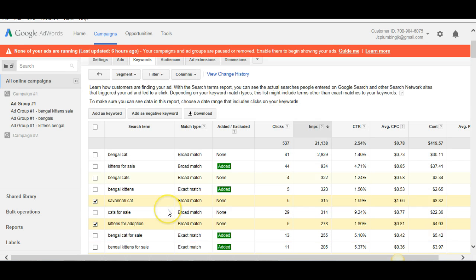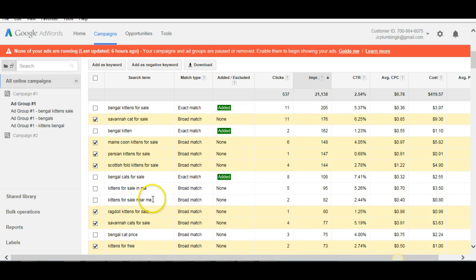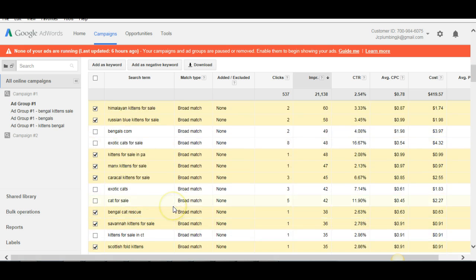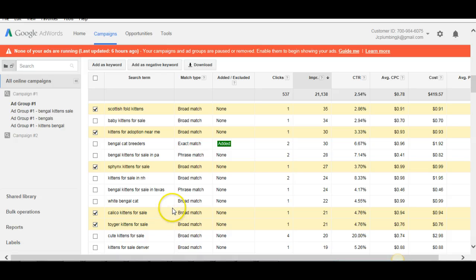However, if we keep looking, you can see now we have kittens for adoption. That had 278 impressions, 5 clicks. Here's another Savannah Cat. Here's Maine Coon kittens for sale, Persian kittens for sale, Scottish Fold kittens for sale, Ragdoll kittens. Here's another Savannah, kittens for free, Siamese kittens, Himalayan kittens, Russian blue kittens, and the list goes on. The different types of phrases that people are searching for that made your ads pull, and you got clicks on all of these.